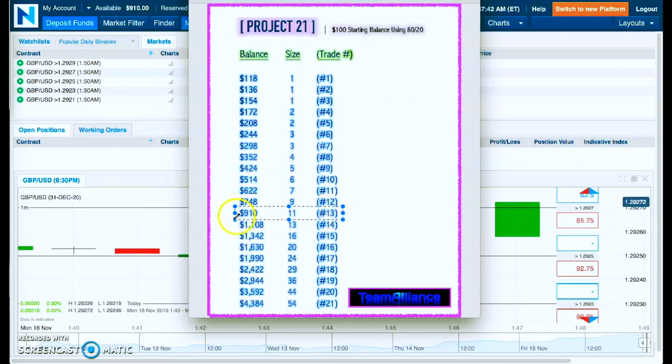So in other words, based on the balance of 910, on the next trade, I'll be scaling up to 11 contracts. And the next trade is actually going to reflect trade number 14. And when I get that profit, when I get that winning trade, you'll see the balance go from 910 to 1108, so on and so forth.